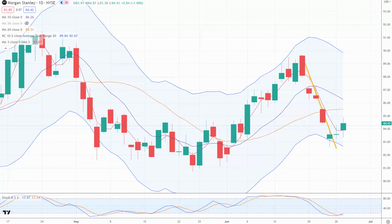Okay, so back to Morgan Stanley here. We had that close above the trend line Monday, then another close higher above the 3-day moving average yesterday, and a stochastic indicator reading at the bottom of the chart of only 17.97, telling us this stock remains very oversold, much like the SPY in the short term. In the more moderate term, the SPY is probably not oversold. It could have farther to go. And we looked at that Keltner channel contact to take a peek at that.